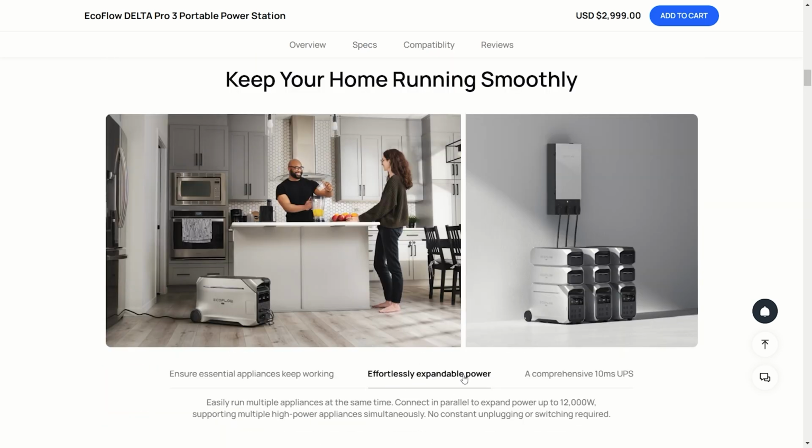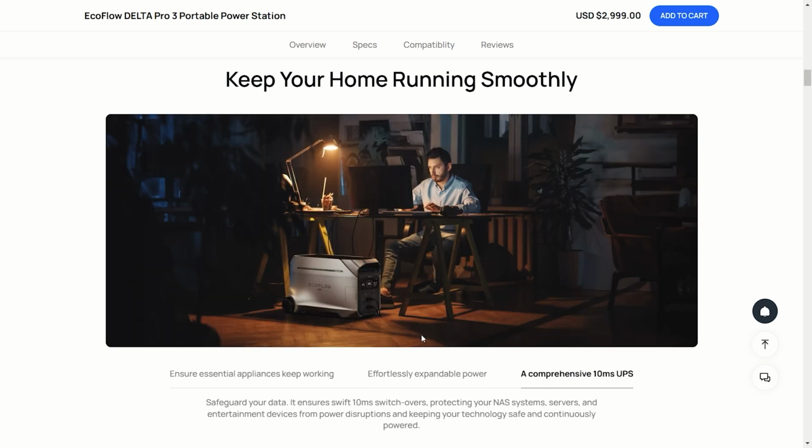So, effortlessly expandable power. Easily run multiple appliances at the same time. Connect in parallel to expand power up to 12,000 watts. That's a lot of power. Supporting multiple high power appliances simultaneously, which is nice because during a power outage, sometimes you're running some of these portable power stations and you're just plugging one thing in, taking one thing out, only being able to run one appliance at a time. Having a couple of these around, you're gonna get a lot of wattage as well as a couple extra outlets.